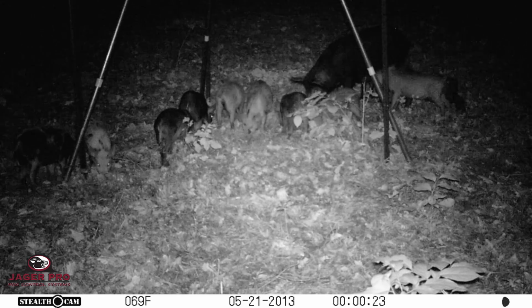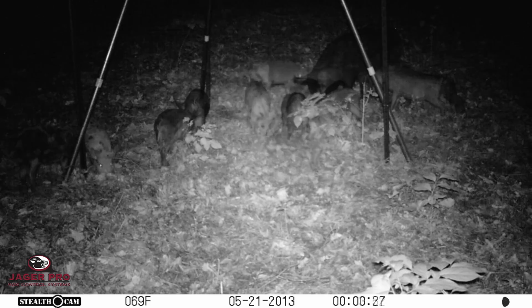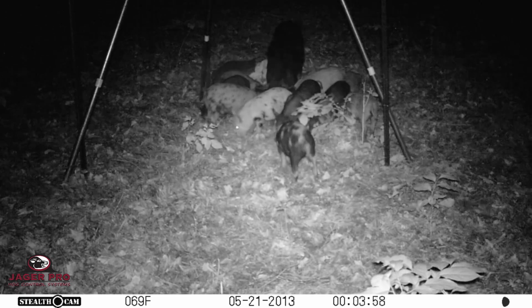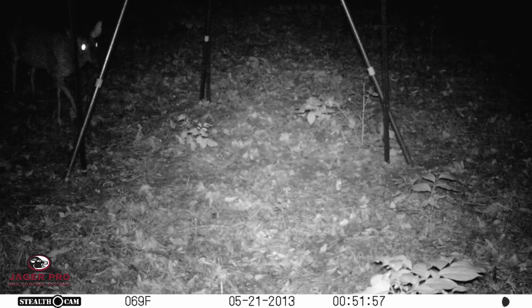It is important to notice from the video intel that this sow has only 8 milking tits. There are 12 pigs total, but only 8 of them belong to this black sow. The sounder fed for a total of 40 minutes before departing for the second time at 00:31.